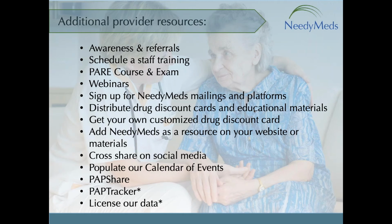We also encourage you, if it makes sense and is a good fit, to add NeedyMeds as a resource on your website or to any of your educational materials. Please send us, especially if you're a nonprofit, any educational or healthcare information that you'd like us to post on our social media platforms, and we're happy to send you some evergreen NeedyMeds information so you can share with your users as well. Again, this is for nonprofits in particular.